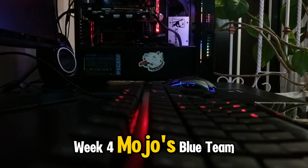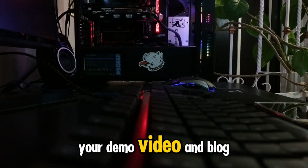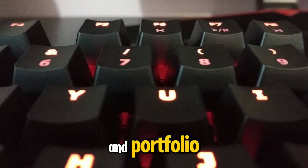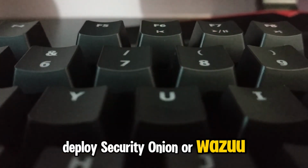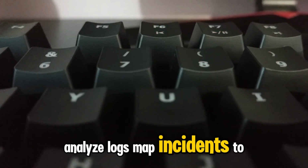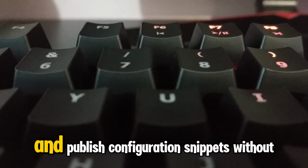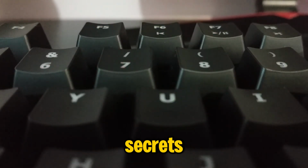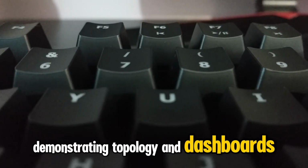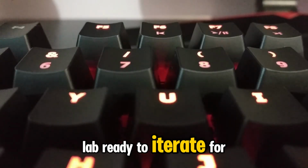Week 4, Blue Team tasks and portfolio creation. What will you show in your demo video and blog post next? Week 4, Blue Team and portfolio. Deploy Security Onion or Wazuh. Generate alerts and tune detection rules. Analyze logs, map incidents to MITRE ATT&CK, and document your playbook. Write a concise blog post and publish configuration snippets without secrets. Record a 2 to 3 minute walkthrough, demonstrating topology and dashboards. By day 30, you'll have a complete, demonstrable lab ready to iterate for months.